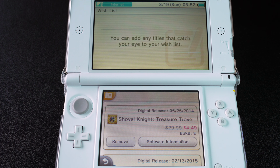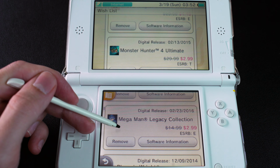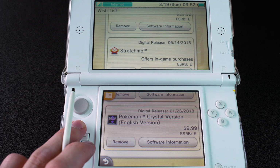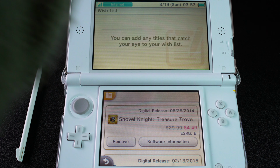All right, everyone. So this is the final list. This includes Shovel Knight, what I just added, Monster Hunter 4, Mega Man, Ace Attorney. These are all of the final items that I'm going to be purchasing today on the eShop. I don't think there's anything else here I'm going to remove altogether.